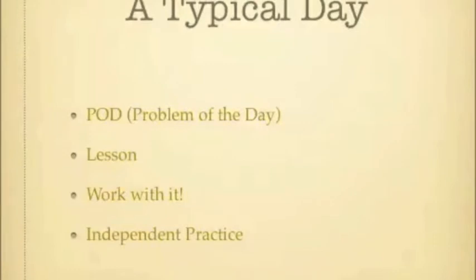A typical day in the GT Math classroom will include 2 to 4 of the following items. Often we'll have a problem of the day or some type of warm-up ready for them when they come in to get their brains going, to get possibly some interaction going between the students and some thinking being shared, and then we'll come together and discuss the results of that problem solving and look at a few different perspectives on how the problems were solved.